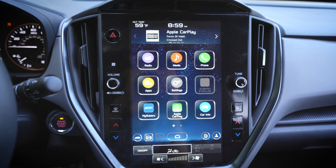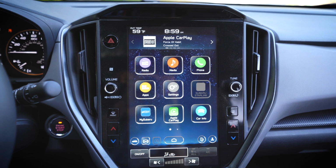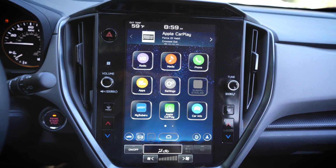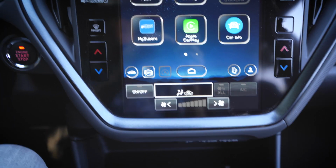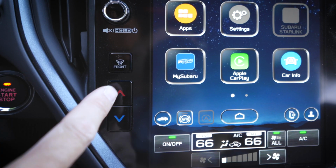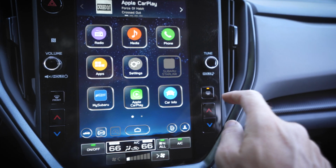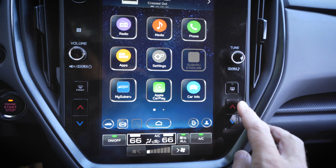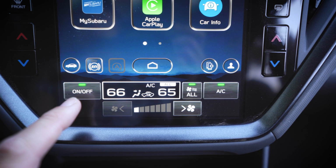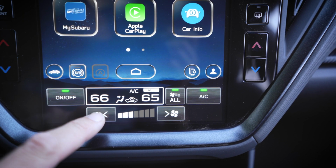All right, moving on to this sort of singular center screen that we've got going on here. This controls everything from your radio to Apple CarPlay and Android Auto to all of your HVAC functions, air conditioning, heating, that kind of stuff. You'll notice that there are very few physical controls for your heat and your air conditioning. You do have buttons right here where you can turn up and down the temperature, turn on your front defrost and your rear defrost. This is a dual zone system, as you can see. And you do have these sort of ever-present controls down here on the screen for turning your system on and off. You can adjust the fan speed down here with this touch screen.